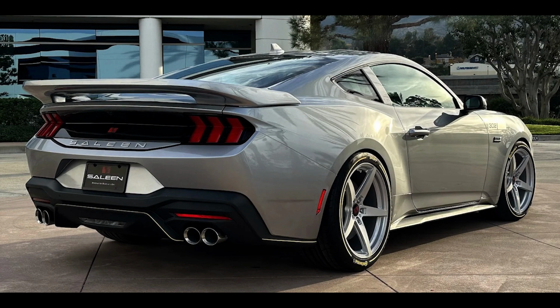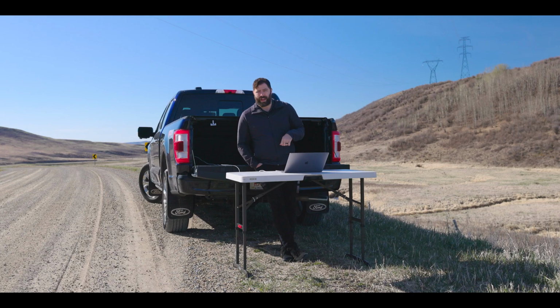It looks like it's a little bit wider. It looks like it's a little bit beefier. The wing on the back is beautiful. I absolutely love that wing. And the wheels. Saleen also is a coach builder, so they give you a certificate and a number. They're obviously only making a certain amount of these, so they will give you a numbered vehicle and all the certificates to go along with that.